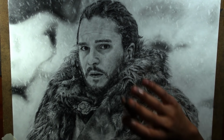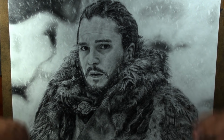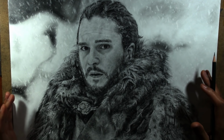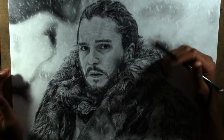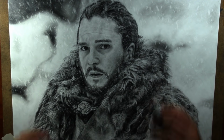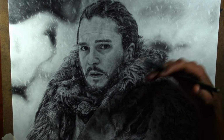One thing that I probably should have done is picked a larger paper, so that I could add way more details, because this is an A3, I think it is. No, an A2. Yeah, this is an A2 paper. It's not big enough for me to add detail. I mean, I have added a lot of detail, don't get me wrong, but this format is not big enough for me to add as much detail as I could have with the time that I had.